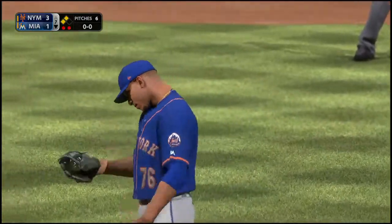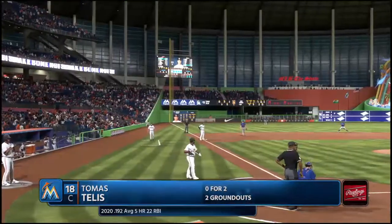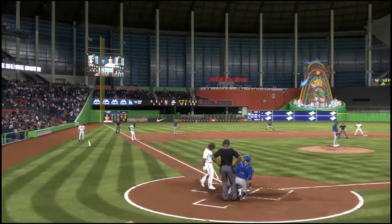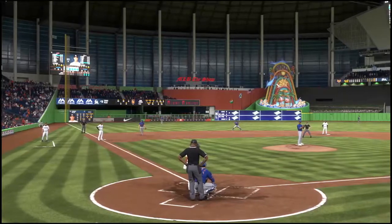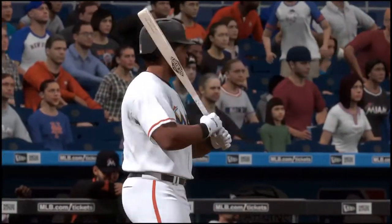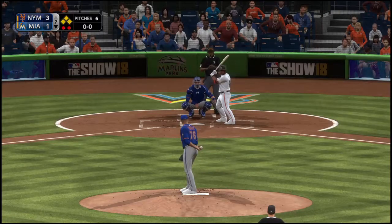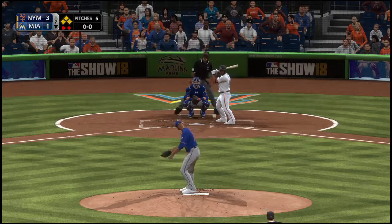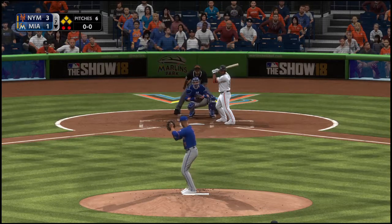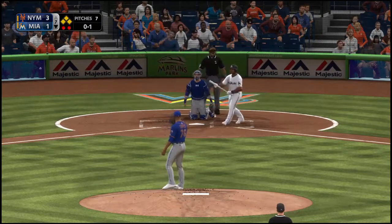Yeah, that strategy is great when it works, but when it doesn't, it's ugly. And he was here to face one guy, and he couldn't get it done. Digging in once again, Tomas Telis, as he'll look to bring home that tying run from second with a base hit into the outfield. Ready with the first pitch. Here it comes. And he fouls this one off.